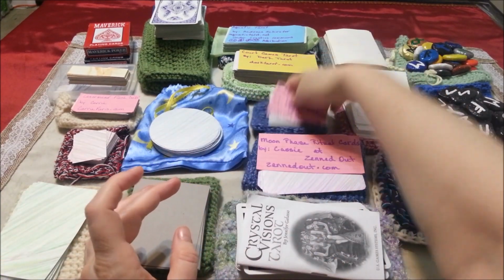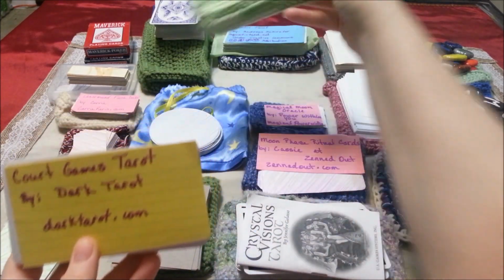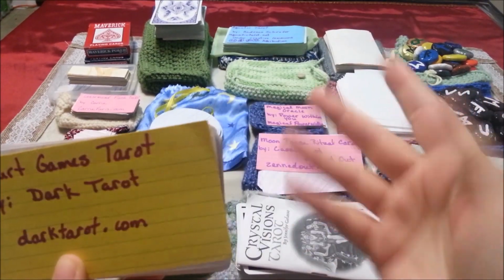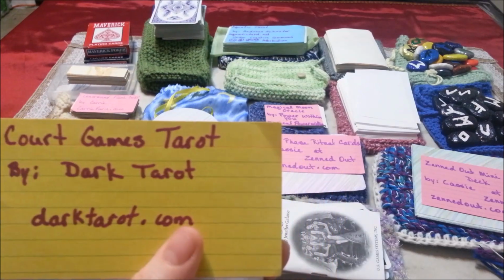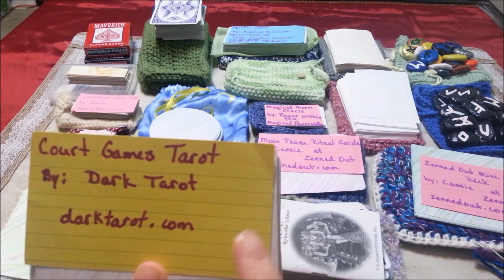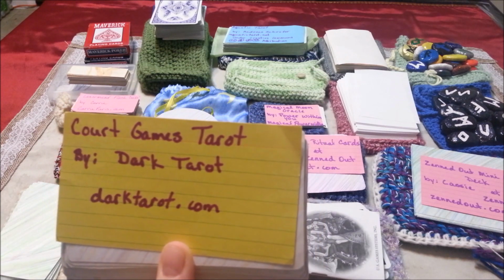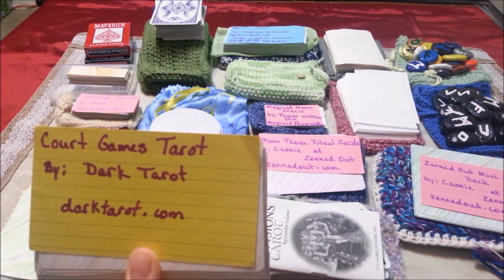And then I have the Court Games Tarot. I have a book in there with some different, well, let me first tell you, this is the Court Games Tarot by Dark Tarot. This is from darktarot.com. You can download and print these yourself. I believe she's got two or maybe three decks. I know she's got a black and white deck.